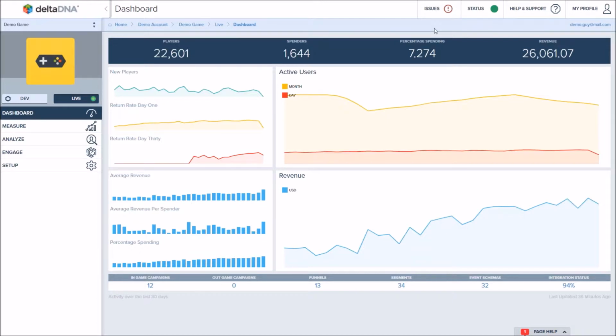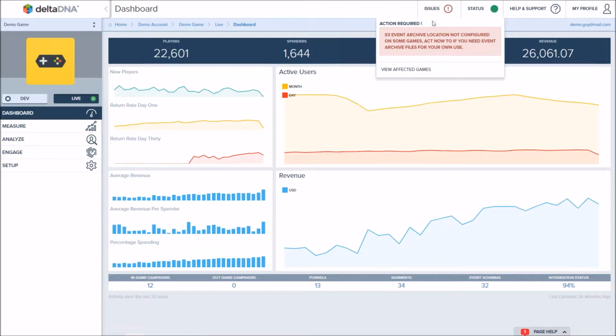So if you're seeing this warning message, it's generally going to mean that you haven't yet specified an Amazon S3 bucket for us to send any archived event data to. And if you want to use these archives, want to keep these archives for your own purposes, you probably should pay attention to this and set something up.